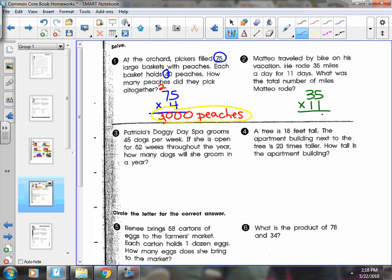Okay, 1 times 5 is 5. 1 times 3 is 3. 1 times 5 is 5. 1 times 3 is 3. Add it all together.